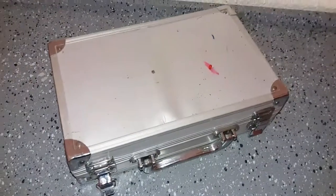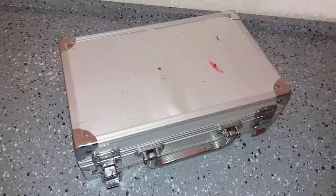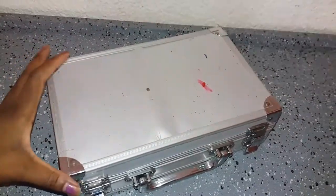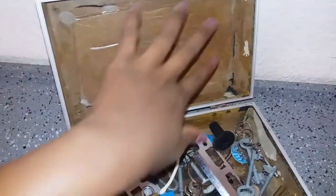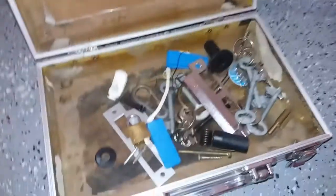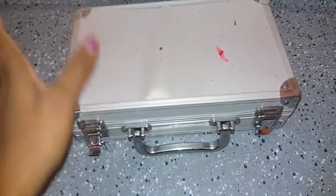The other thing is this case which came with makeup a few years back, and it's also going because it's old, and on the inside it's like this. That black cover came out, so I also put these things in here. These things are also going, so it's going.